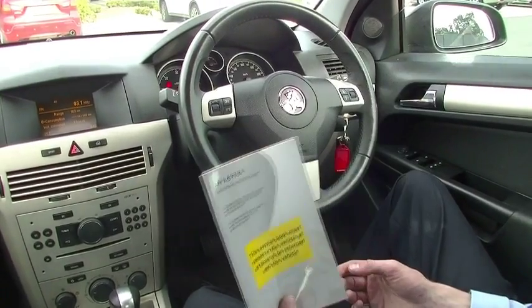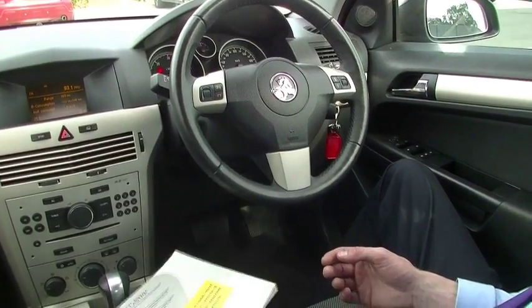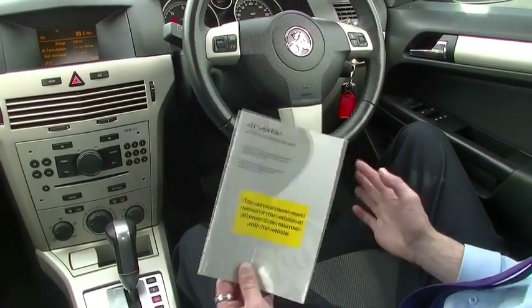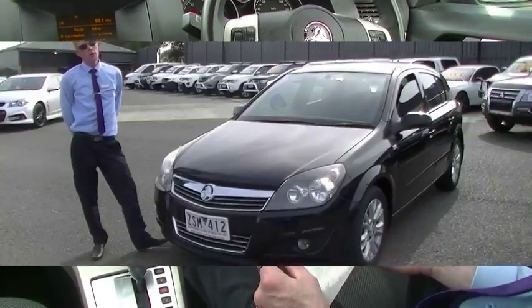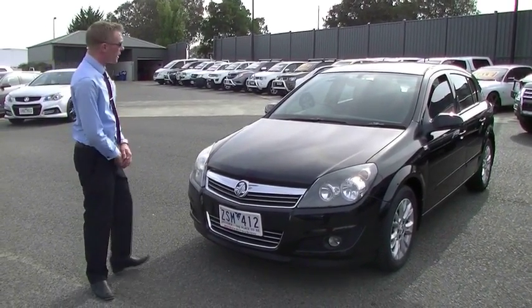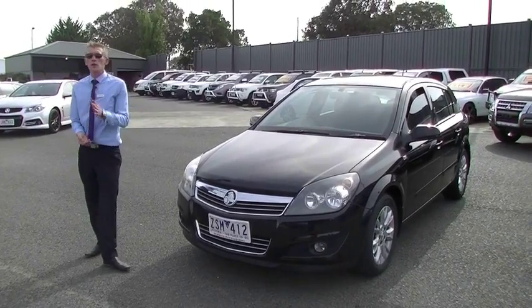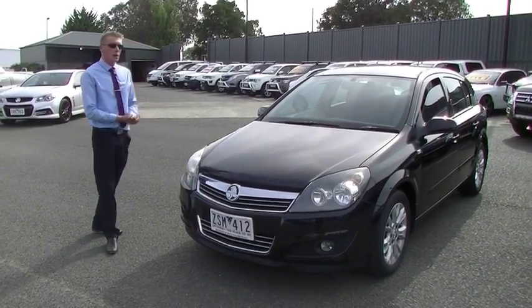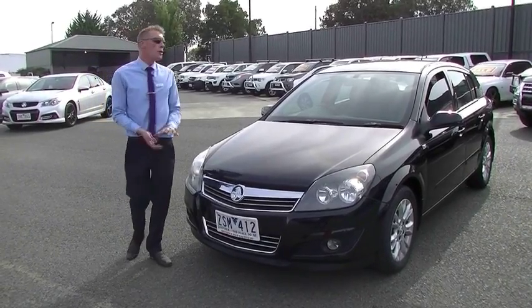So great exterior, great interior, perfect books, perfect service history, extremely good value for money vehicle. So in summary, that's our 2009 Holden Astra CDTI. Beautiful exterior, great interior, perfect service history, struggling to fault the vehicle at all, won't last long.